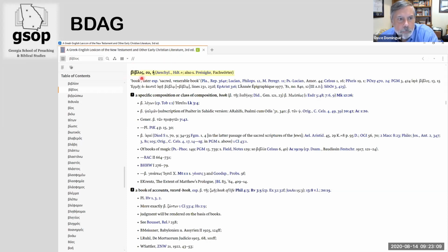And so here's an example of biblios, and it's a feminine word, and they give you some references. Here's the gloss. It's a book, later especially a sacred or venerable book, and they give you some references to Plato and some other classical references that show where they gain their understanding of it, etc.